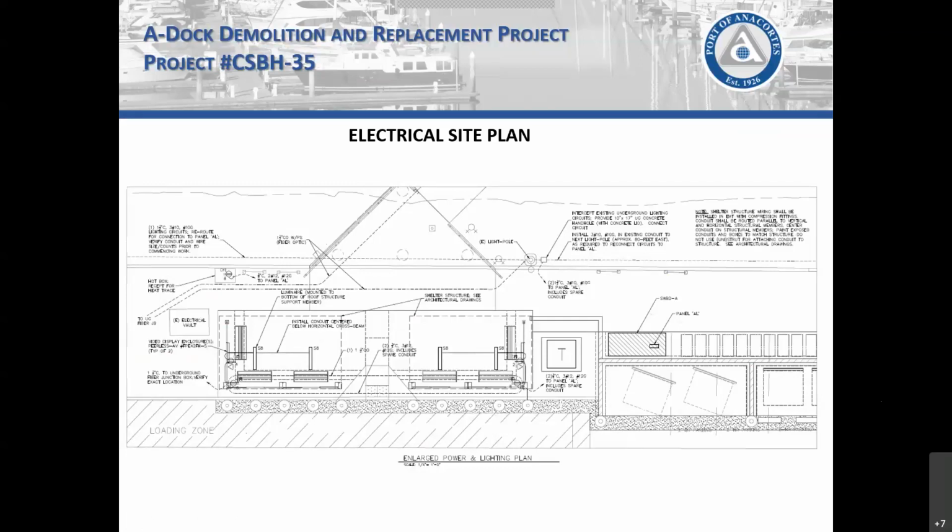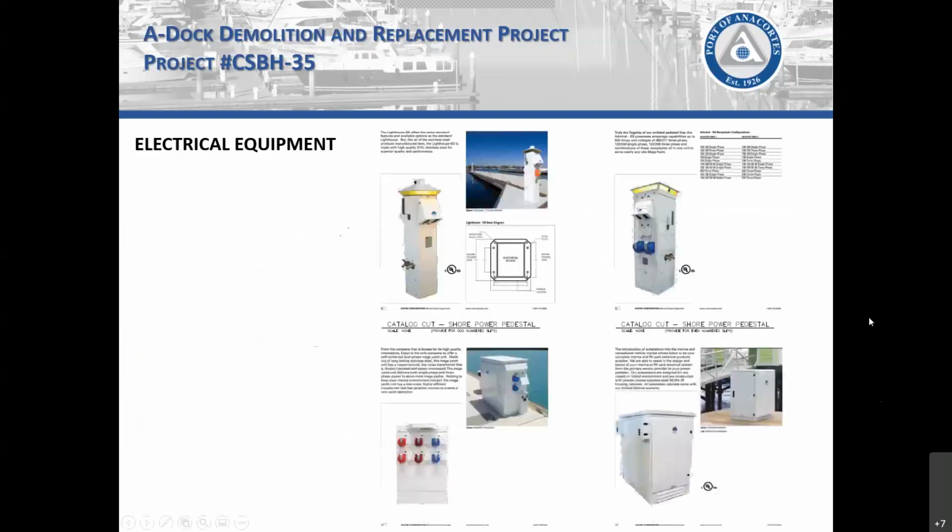Beyond that, there's going to be an existing lighting circuit that will need to be connected for the roadway lighting in Seafarers Way. And there will also be some hot box electrical connections or a heat trace in the hot box. And I think that pretty much covers it.